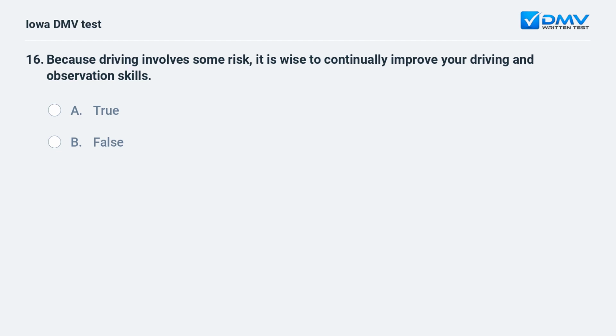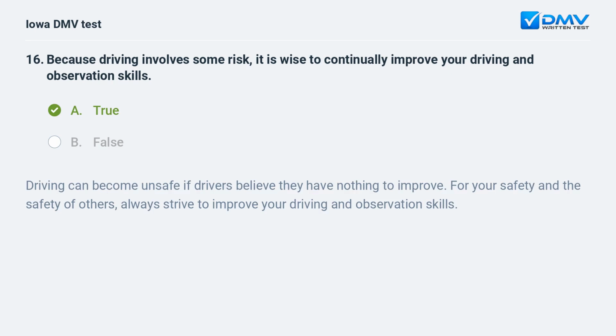Because driving involves some risk, it is wise to continually improve your driving and observation skills. A. True. B. False. A. True. Driving can become unsafe if drivers believe they have nothing to improve. For your safety and the safety of others, always strive to improve your driving and observation skills.